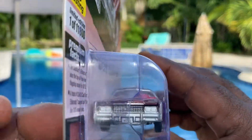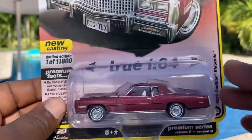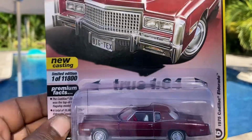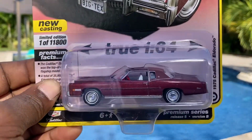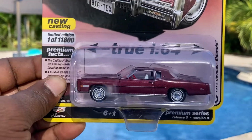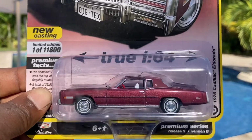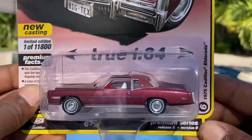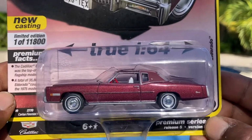However, Auto World, if you are listening, and I hope you are watching and listening, but if you are, please don't forget us downhill guys. We do appreciate some cars with plastic tires for the track. I'd love to see one of these things roll down the six-lane racer and see what it can do. But alas, that is not to be for the time being. But in the meantime, the 1975 Cadillac Eldorado. What do you think, guys? Let me know in the comments.